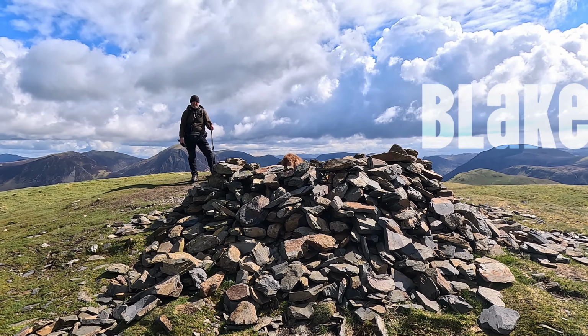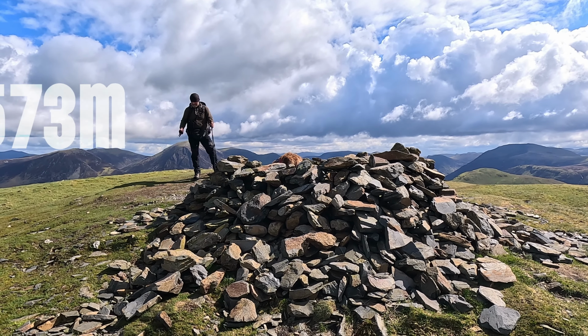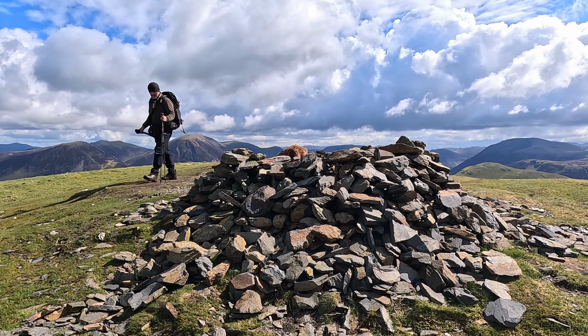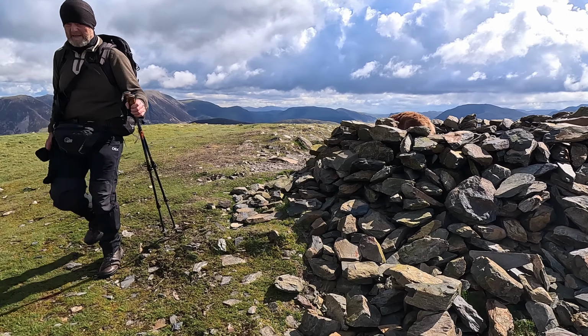So Blake Fell summit, 573 is it, Andy? Yeah. 573 metres. You've got grass moor behind. There's a bit of a shelter on here.